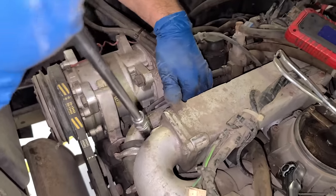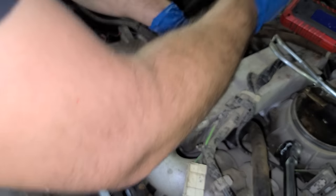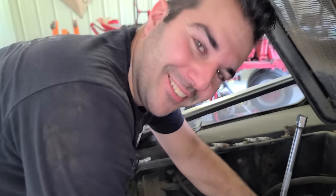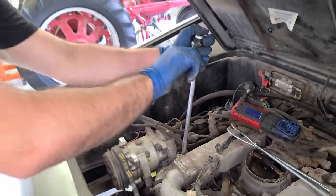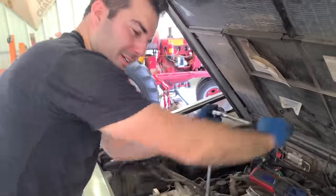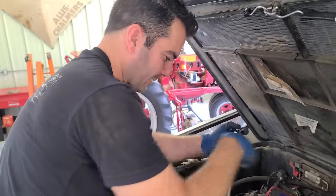Okay, so this stinks. I don't wanna have to undo this coolant tube, but it's really hard to get to this spark plug. Make like a tree and get out of here. I've been waiting for that one. Oh, it's on, yes. Swivel for the win. Yeah. We got to all the plugs without taking anything apart but the airbox. Sweet.